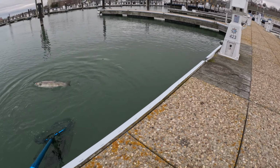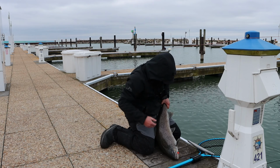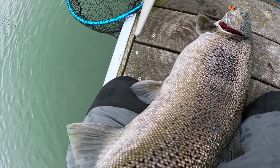Shouldn't take my net in. I gotta grab my camera. Got her in the net. So she's doing good. Now I just need to catch my breath. Look at that. Just munched the spinner. Look at that. Hook pops right out, guys. Look at this slob of a brown trout.